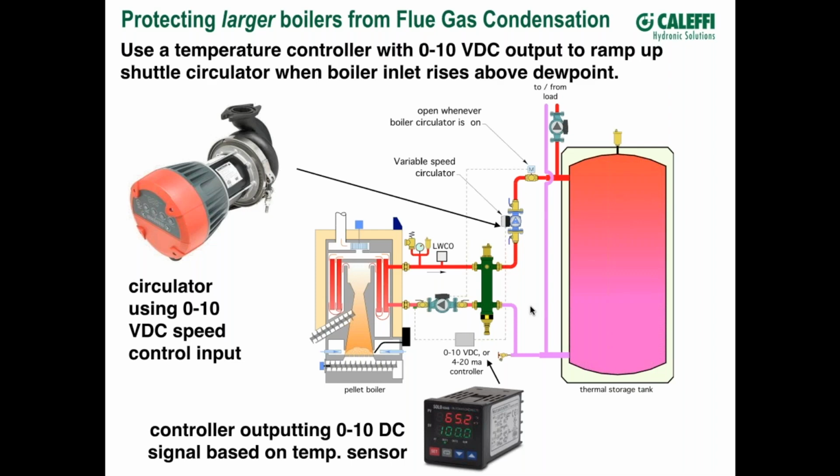I'm showing an example here. This happens to be an Armstrong ECM circulator, and there's a family of these pumps. Most of the pump manufacturers now do have commercial grade or commercial size ECM circulators, and most of them can accept some type of a speed control signal. They don't necessarily have the temperature logic built into them to provide boiler protection, but we can use an external controller. And I showed an example of a controller down here.